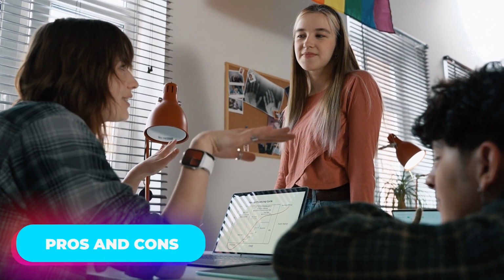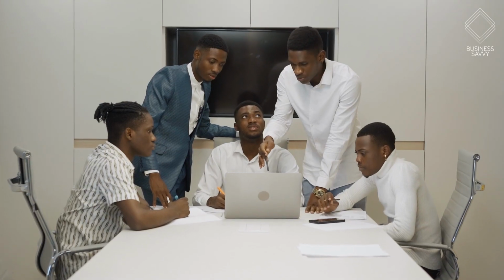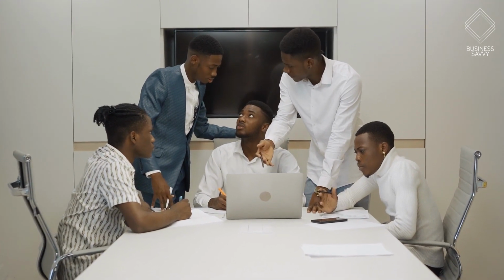Pros and cons. Given the massive marketing activities undertaken by its parent company, Cro has the potential to achieve tremendous growth in the near future.